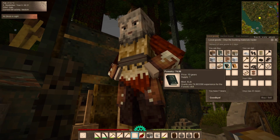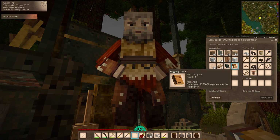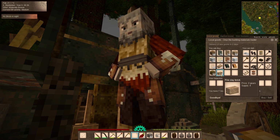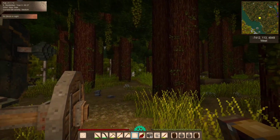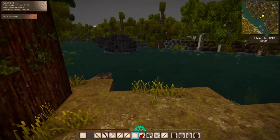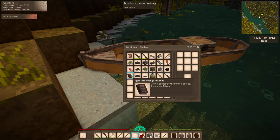What are you selling? Forestry skill book, digging skill book for 20 gears. I mean, that's the only thing you've got that I would want. Yeah. I've got some clay fire bricks. Let's leave him to it for now, and we'll read this.